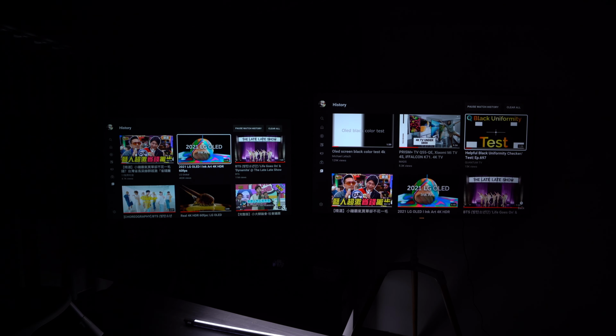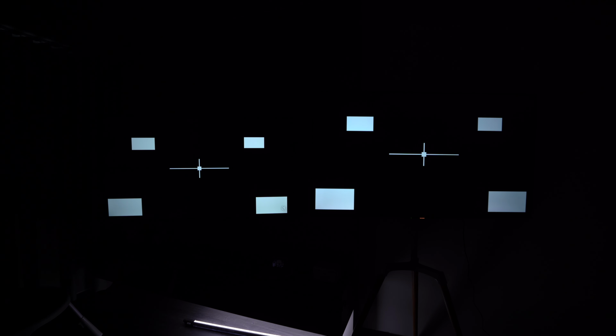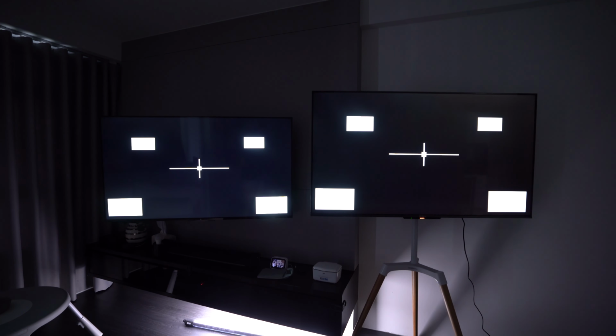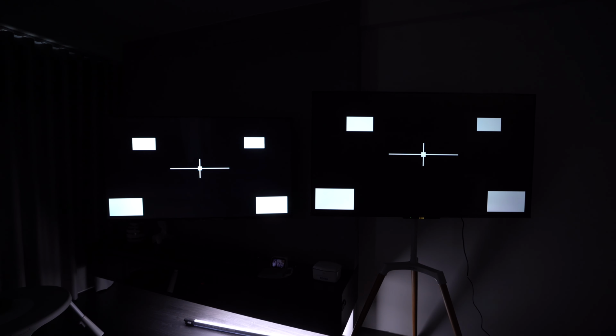So this one is an interesting one. Okay, both are IPS panel, and if I increase the ISO on my camera, you see that both backlights are, yeah, they have a little bit of backlight here and there. But on the Xiaomi, it looks a bit more bluish, and on the Prism, it's a bit grayish. Like I said, this is the IPS nature, there's nothing you can do, but still, it's a very good value TV, okay? It's not that there is anything wrong, it's just the nature of IPS panel.